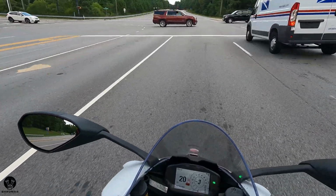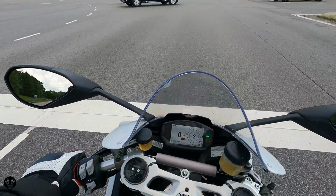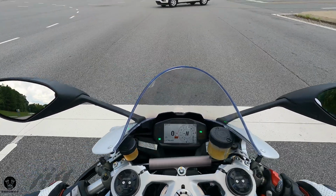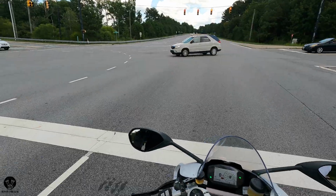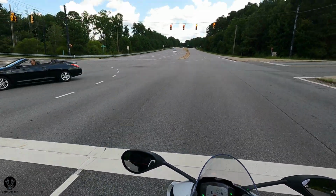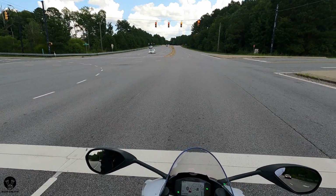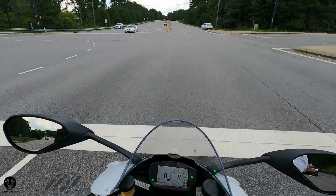Let's check out the brakes. Front brakes only, and oh, nice bite. Oh my god, yep. See, I'm stopped at a red light. I'm 5'10", 31-inch inseam. I can flat-foot it easily, no problemo. And as you can see, the bike is staying up straight, perfectly balanced.